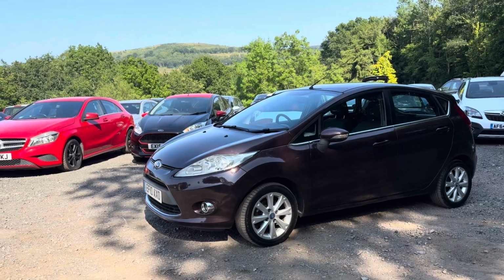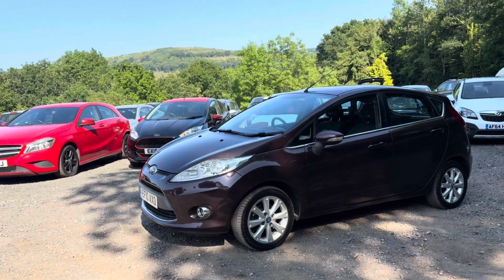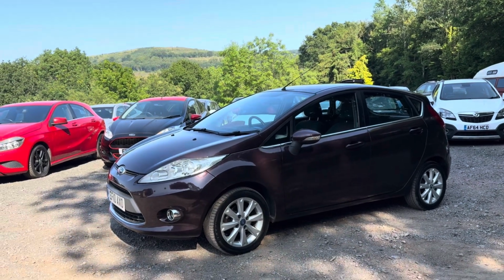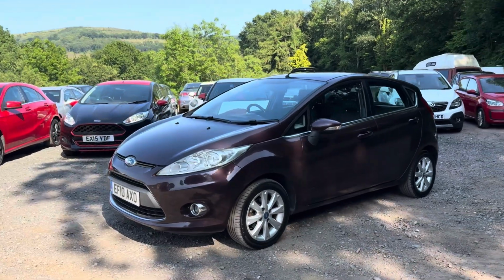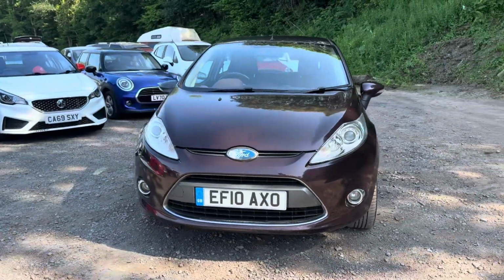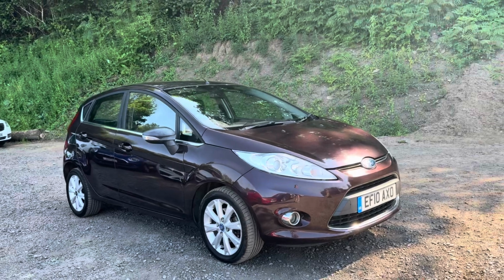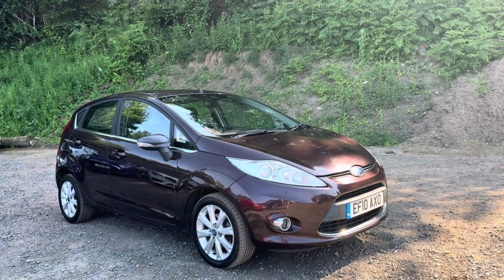There's not much more to tell you about, save for the fact that this is a very clean and tidy example. I'm sure we've put loads of Fiesta videos up before, but I'm always taken aback when I get one of these in, really, and drive it, because I actually enjoy driving them. And there's not that many small cars that I sort of enjoy. You do this job enough, you get used to so many different cars and you get a bit spoilt. But I genuinely like Fiestas, particularly this shape, this engine. So if you're looking for something, it could well be the car for you.